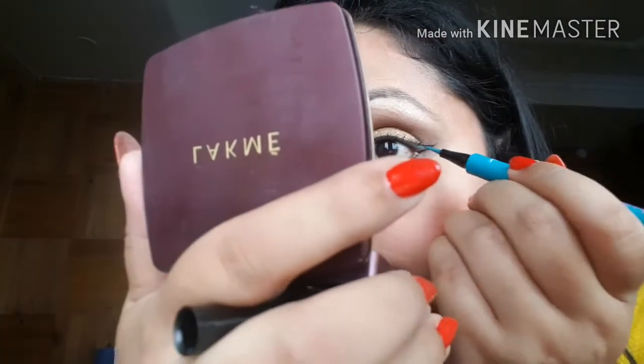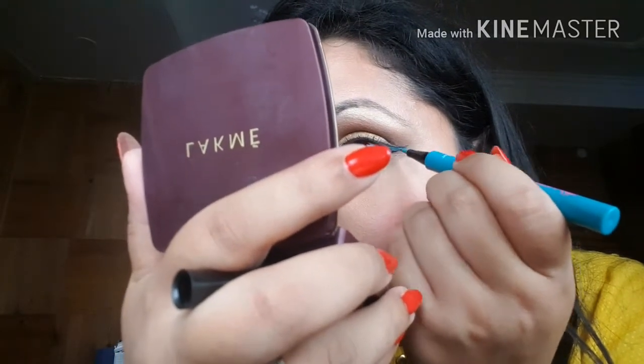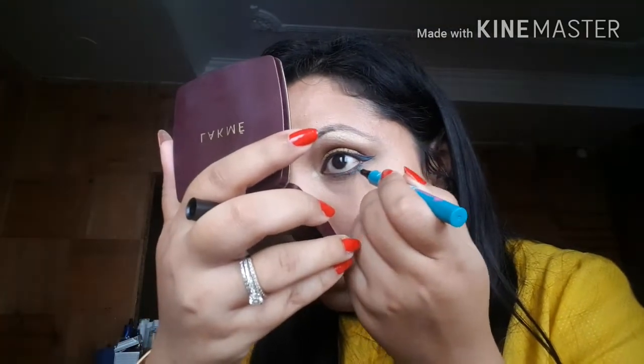So today I'll be using two liners. One is my liquid liner and one is my felt pen liner. See that tip? And I'm putting it on the outer triangle that I'd created with my black liner, and then I'm dragging it down on my lower lash line to give a more put together look, and making the blue a little more visible. After that, I'm using my Maybelline Falsies and applying it on my lash.